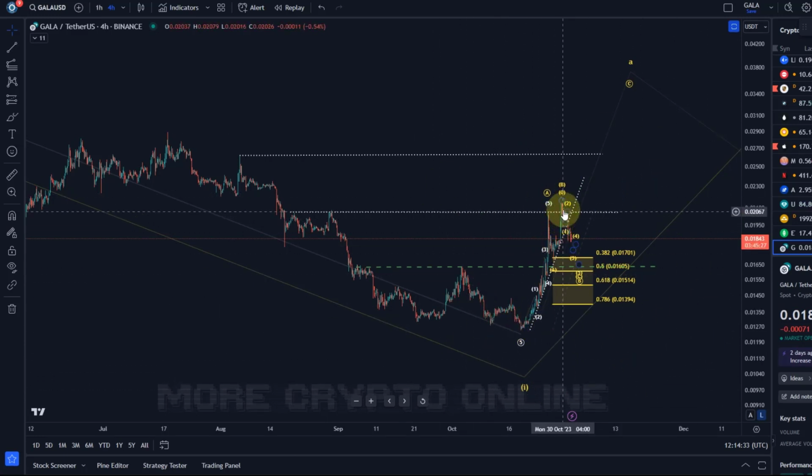So the next resistance level here was 2 cents that never broke. Brief break, but not a sustained break. And the next level afterwards will be 2.6 cents. That's my update about GALA.